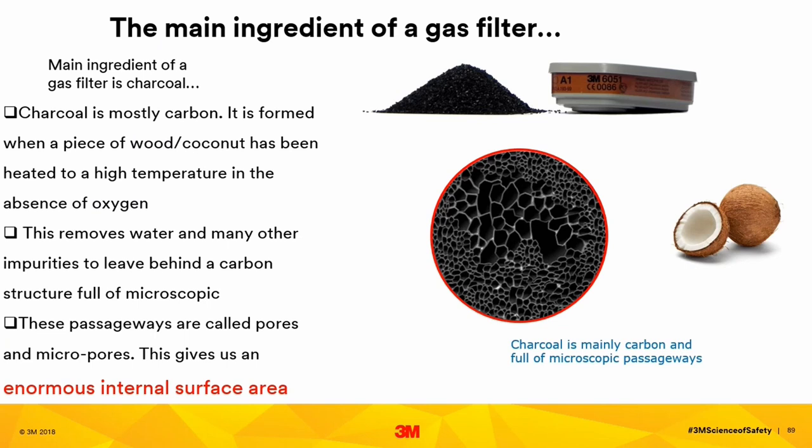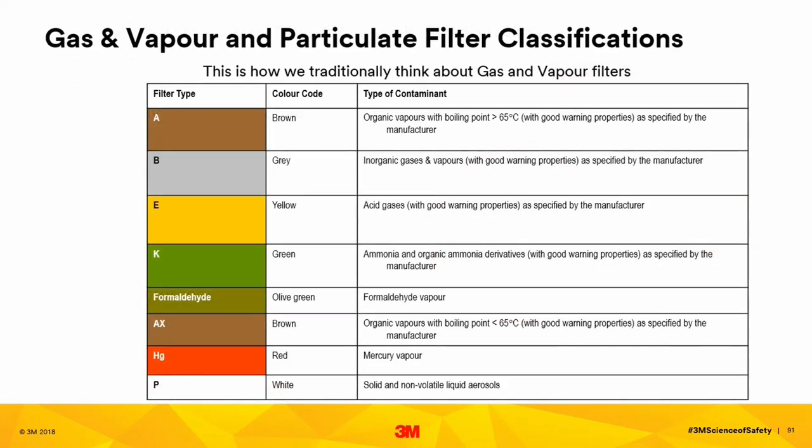Charcoal is mostly carbon. That's why it's black. It is formed when a piece of wood or other organic material has been heated to a high temperature. The color coding on your labels for canisters and cartridges is meant for secondary identification. So if you're unsure of what chemical cartridge you are using, look at the colors on the cartridge, as that would be an indicator of what you are being protected against.